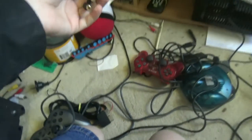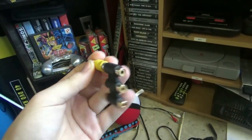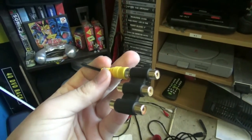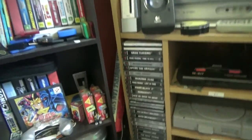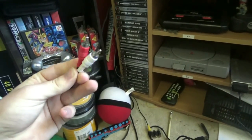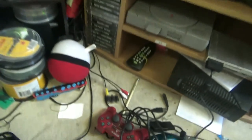Oh, I always have this composite line trailing out from my TV's monitor out. And that's so I can easily hook up GunCons when I want to play my light gun games, because I've got a couple light gun games in here. But we'll get to that in a sec, but that's just an easy way of doing it. And I also trail out the audio out, just because you never know when you might need that, but mainly because my surround sound system is not currently working. I need to repair that at uni.